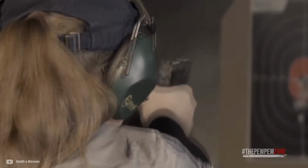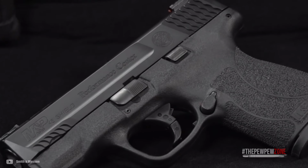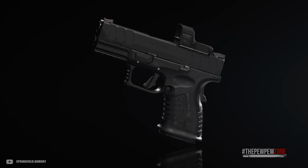If you want to get a 45 ACP handgun for self-defense, home defense, range, or competition, these are the guns to go to.